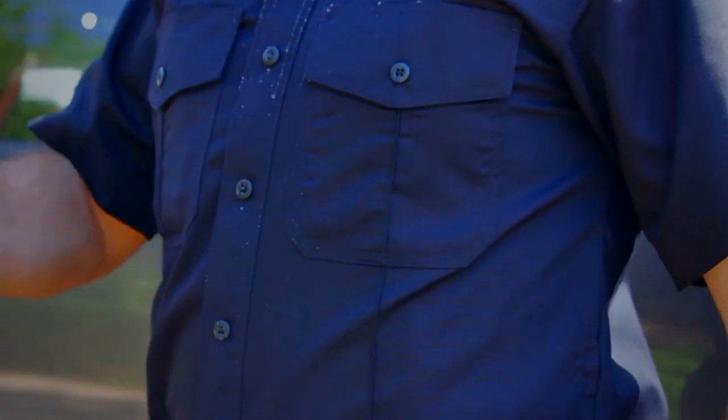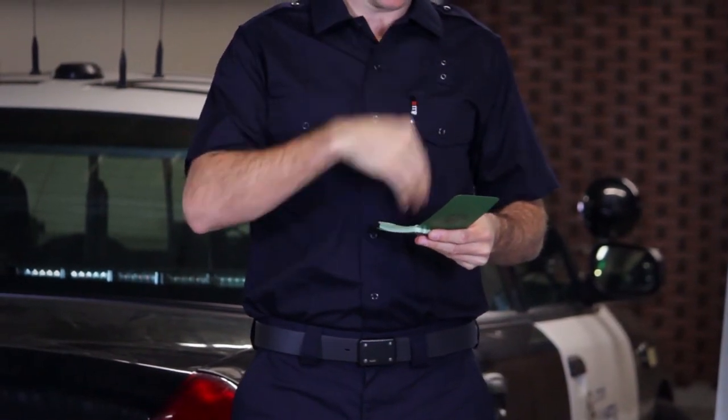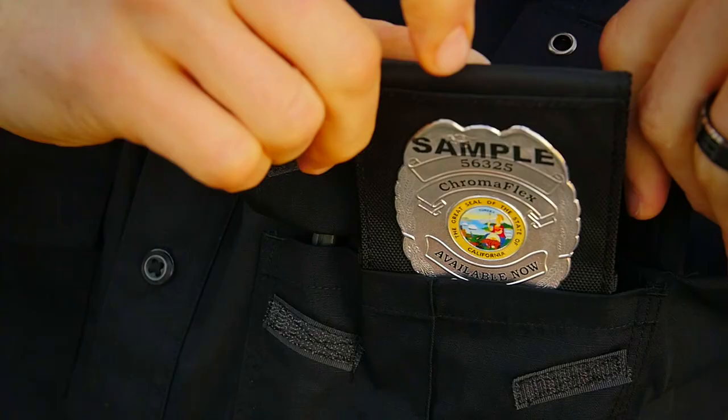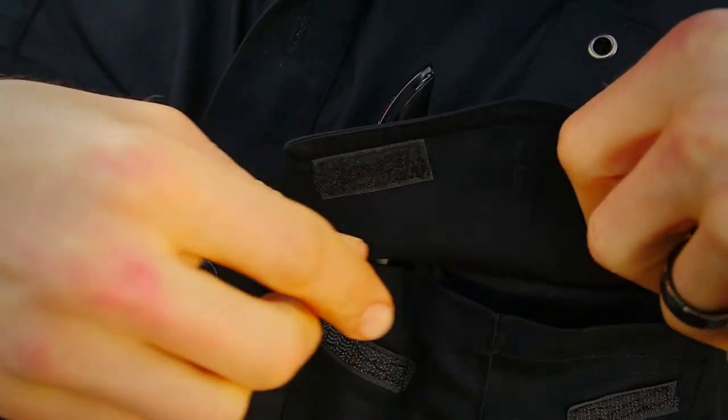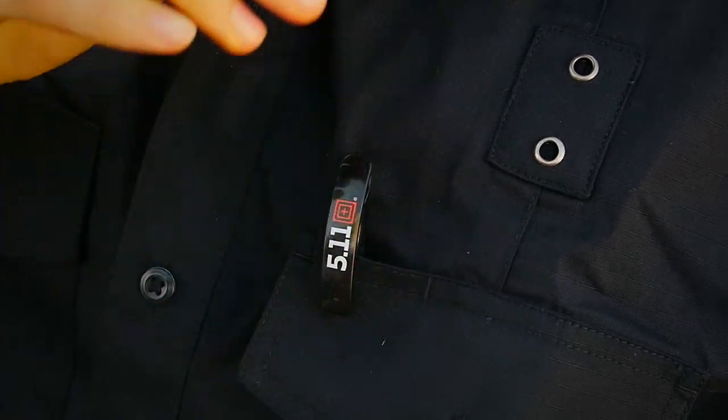The Teflon treatment on the fabric repels stains, moisture, and soil. We've added permanent creases for a professional appearance and bi-swing shoulders for full mobility. The underarm vents keep you cool and dry. There's a badge tab, an epaulette kit, and a pass-through mic cord access to keep you connected. This is the 511 Men's Short Sleeve Class A PDU shirt.